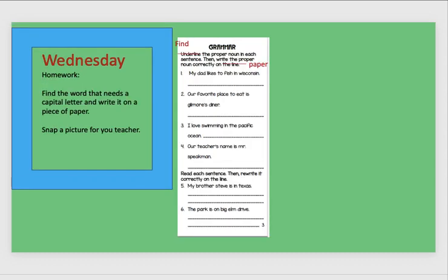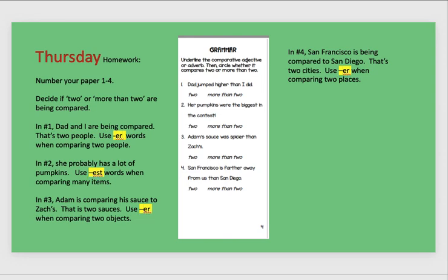On Wednesday, just number a piece of paper. Find the word that needs a capital letter. These are looking for proper nouns. So names of places, cities, there's an ocean in there. Those would need capital letters. And a teacher's name, that would need a capital letter.